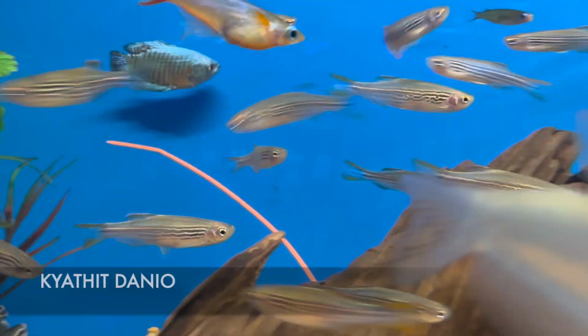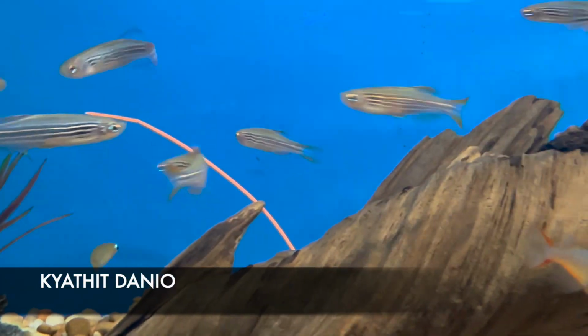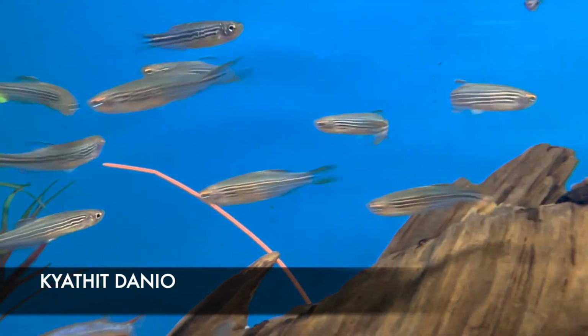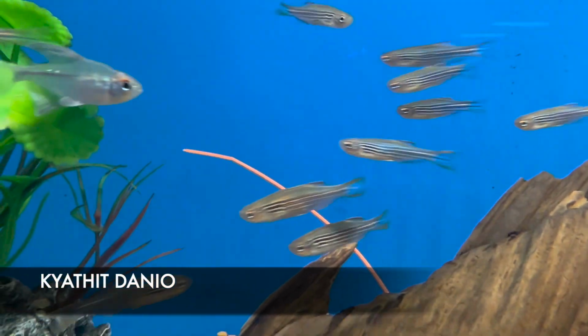This is a beautiful, unusual fish that we haven't had in a while. These are KYATHIT DANIOs. They're also known as orange fin or ocelot Danios. They usually top out about 2 inches. They are kind of rambunctious schoolers, so they're going to do best in groups of 5 or more.